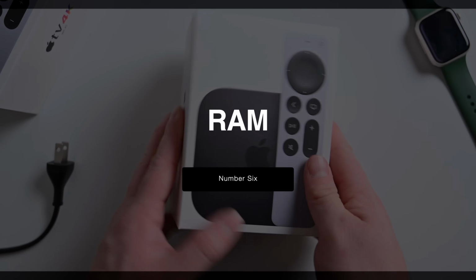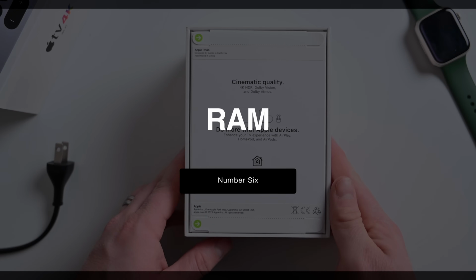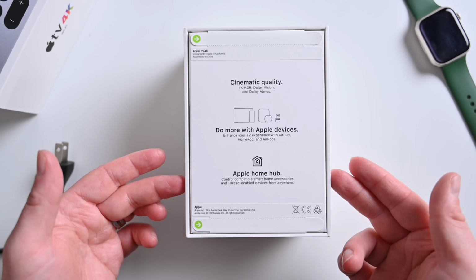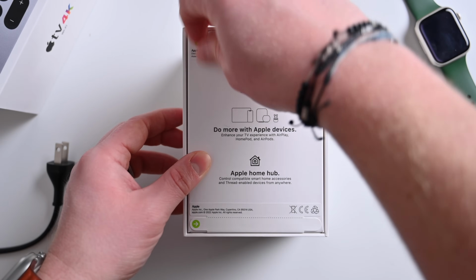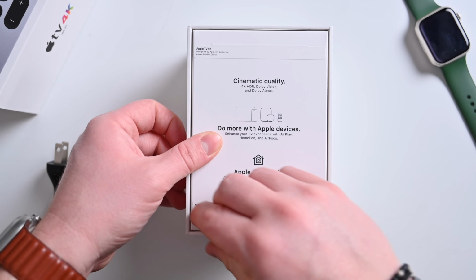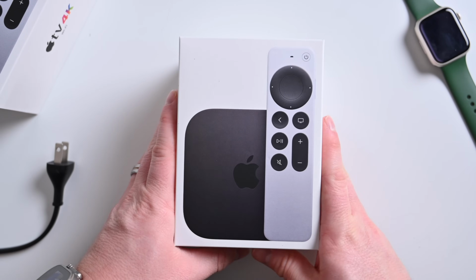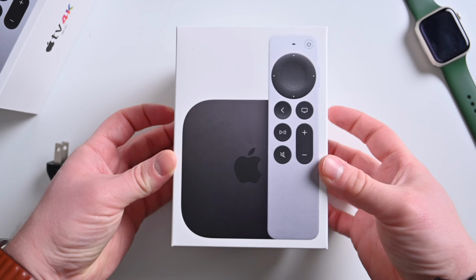Memory. The updated Apple TV 4K has gone from 3 gigs of built-in memory to 4 gigs. This isn't going to make a big difference, but it should help as you move between applications and quickly resume them, because it's able to store their previous state in memory versus having to clear them out as that memory buffer fills up.